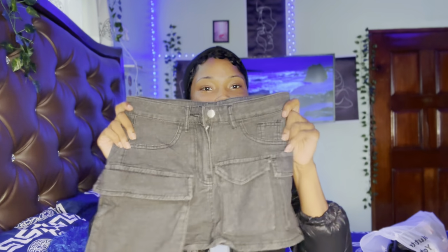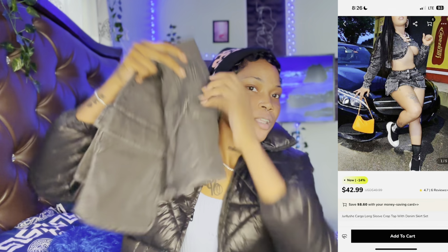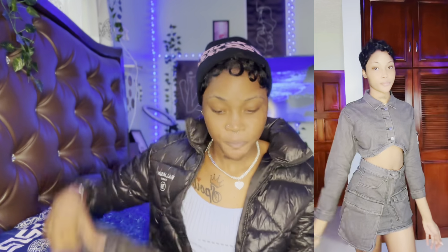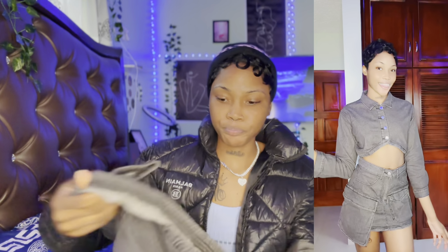Okay, wow. So this is the skirt. It has a little design right here. This is so unusual. You guys can definitely go ahead and get this. It is very, very unusual.